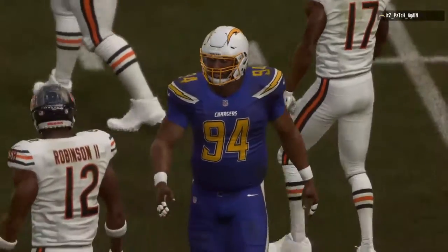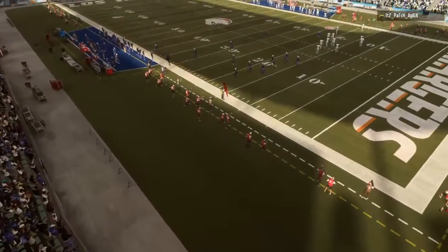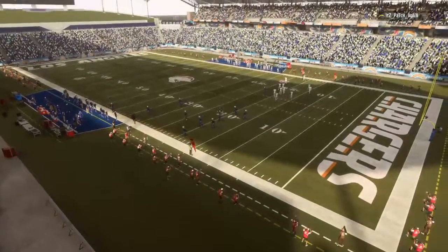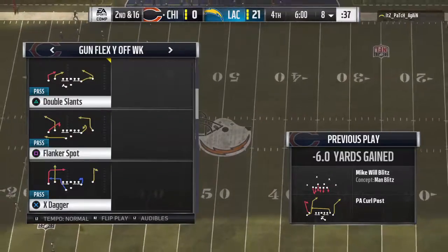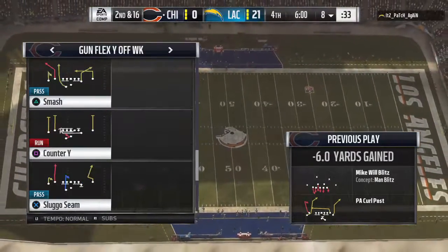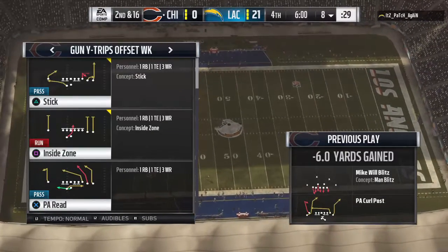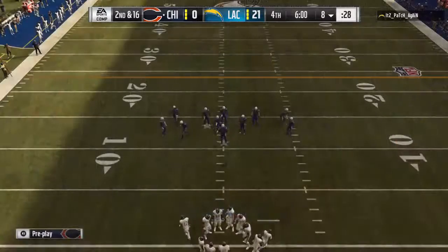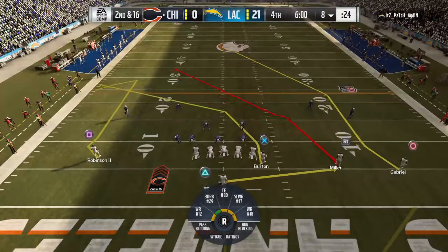Back now at the StubHub Center in Carson. A lot of happy faces in the crowd at this point as their guys have a big lead here to start quarter number 4. Protection certainly going to need to be a bit better here on 2nd and 16.